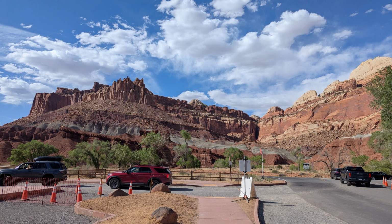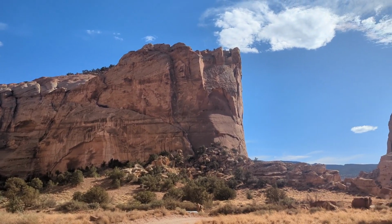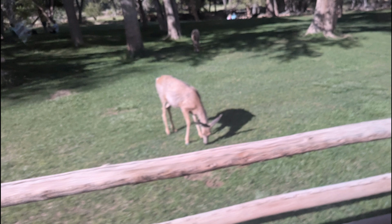Capitol Reef National Park is a great option if you love off-roading. We didn't take the time on this itinerary to do that, but we were able to enjoy a lot of the views. We saw some mule deer in the camping area. Giffords is famous for its pie. If you get there early enough in the morning, a lot of people recommend that.